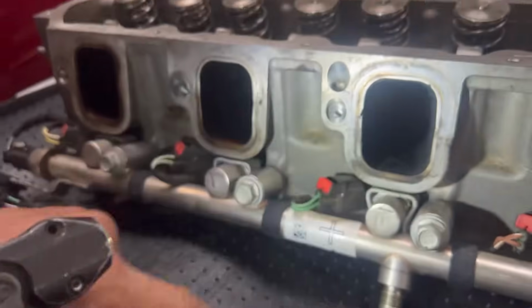This stuff will basically start glowing red and get down in the combustion chamber and will cause pre-combustion. Pre-combustion is a process where the fuel will ignite before the spark plug ignites it, causing engine ping, like engine knock. Sounds like little marbles inside your engine.